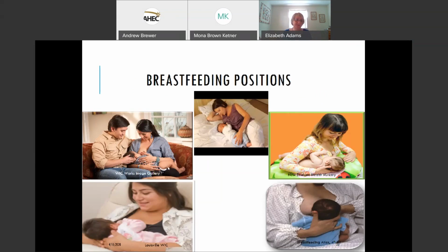In this, which is the cradle hold, the position that most of our parents choose to use and like to use, a couple things to look for. This mom looks really relaxed, really comfortable, and you'll notice that the baby is also very comfortable. And if we talked about the ear, shoulder, and hip being in a straight line, you can see he's aligned really straight, and he is turned chest to chest with mom.